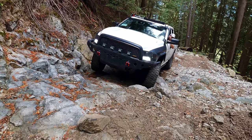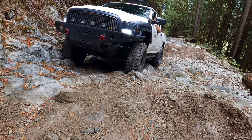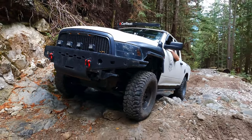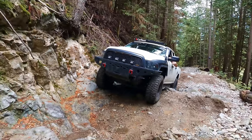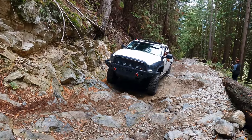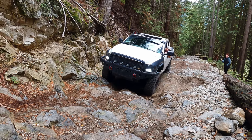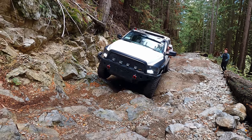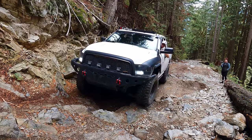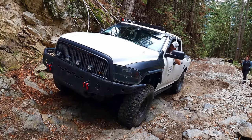Now go straight. Yeah, keep going. Yeah, power through. Now just keep it straight, B. Yeah, just all the way straight. Yeah, good. Now passenger. Yeah. Now keep that line. Yeah.